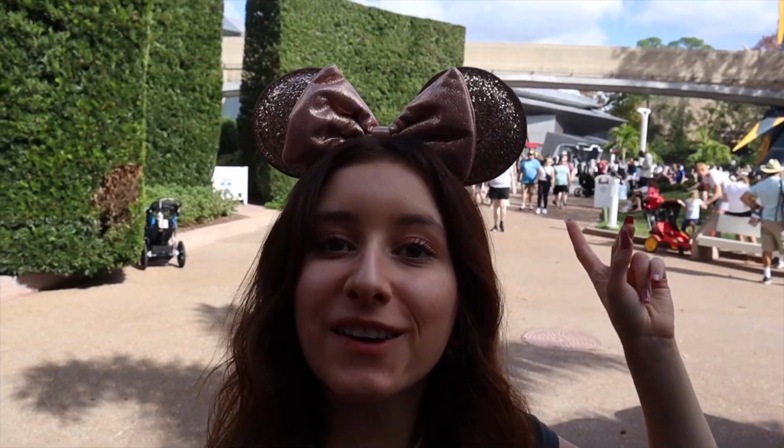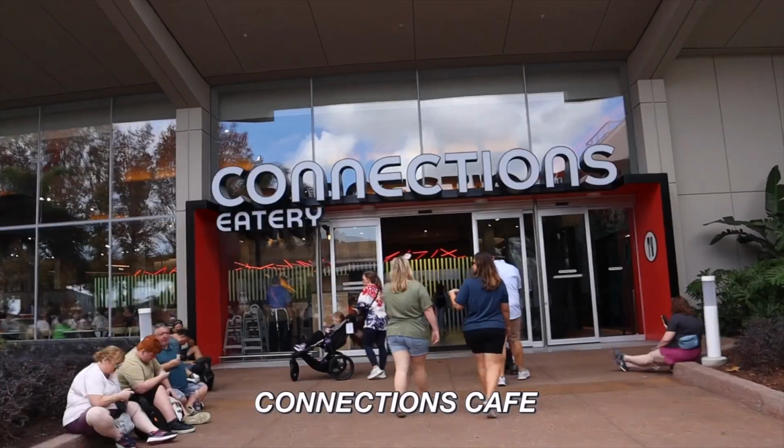We might eat there for lunch, we'll see. But we didn't see that cafe last time we went there. That's the new Guardians of the Galaxy ride.